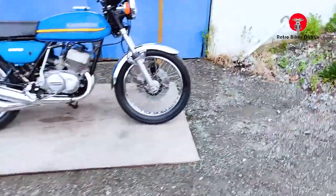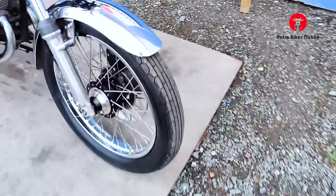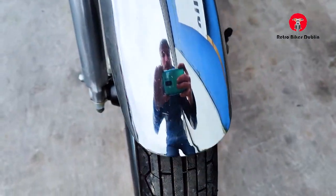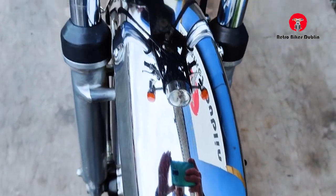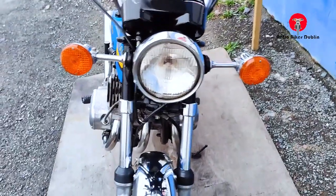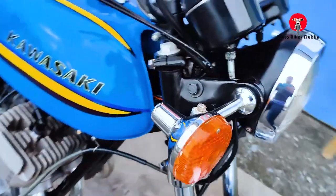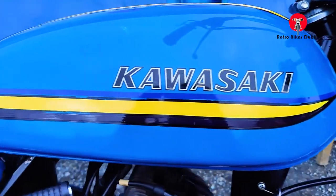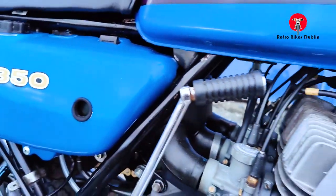So we'll start from the front tire. As you said, it's brand new, perfect condition, and the right tire for its age. The front chrome wood guard is really good. The front fork seals are perfect. Indicators and front headlamp are original, really good condition. Right hand side now is really nice. Tank on the right hand side is really good condition as well. Right hand side panels original.